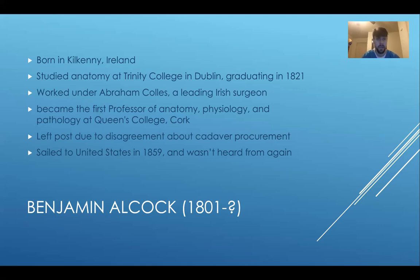But back to Alcock, he became the first professor of anatomy, physiology, and pathology at Queen's College in Cork. But he left pretty soon after that due to a disagreement about cadaver procurement. This is worth a course in and of itself, talking about how anatomy and medical schools got their cadavers in the early days. There was an Anatomy Act of the 1830s that said certain schools had to follow certain rules, policies and procedures about procuring cadavers.